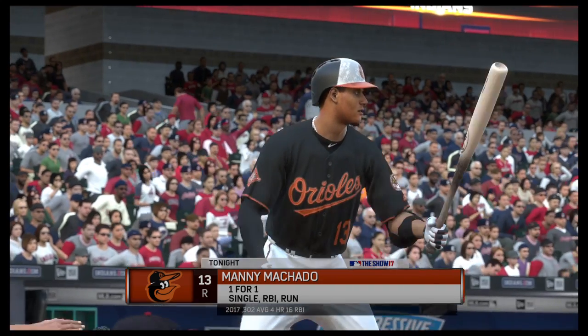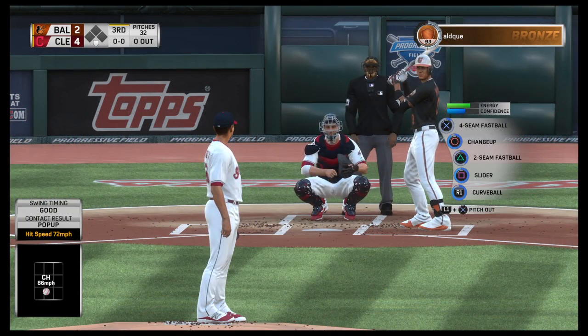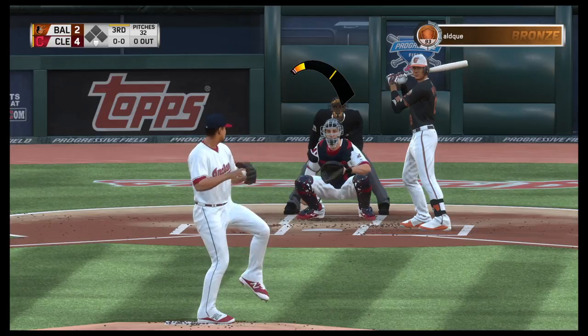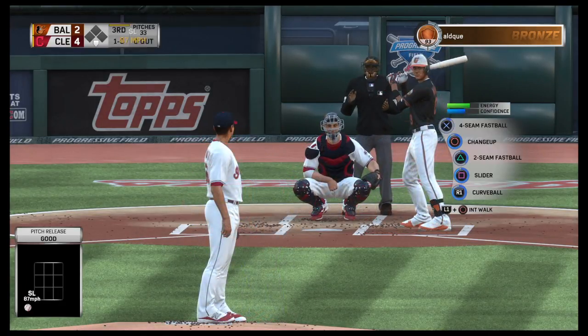Digging in to try it again, Manny Machado, and he'll face Carlos Carrasco to get the inning underway. Ready to deliver. Here's the first pitch, and that slider's almost in the dirt.